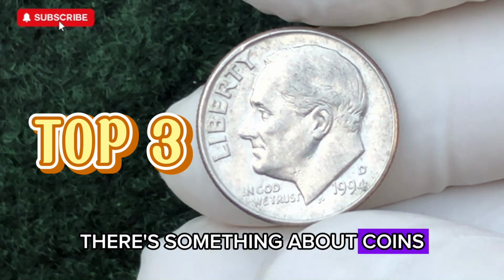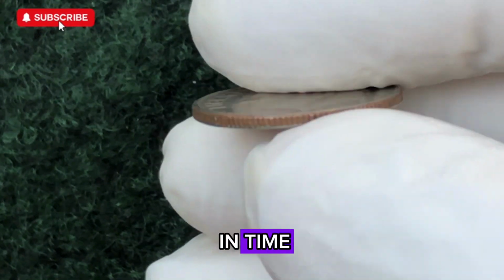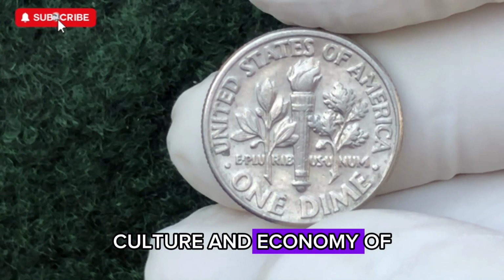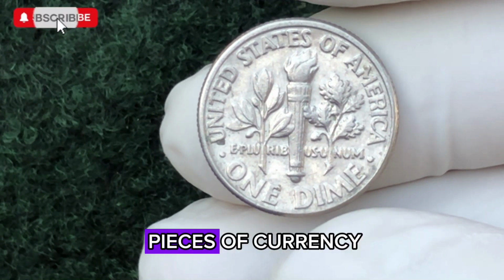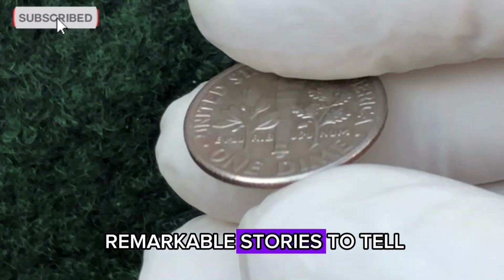There's something about coins that fascinates us. Maybe it's the way they reflect a moment in time or the way they tell a story about the history, culture, and economy of a place. Among these coins, some are more than just pieces of currency. They're tiny treasures with remarkable stories to tell.